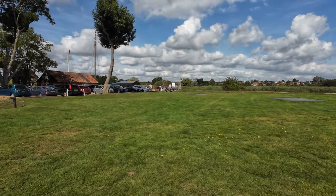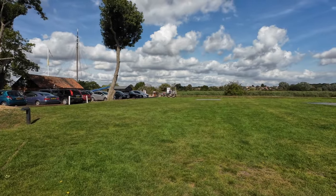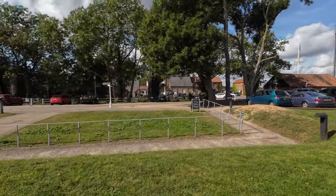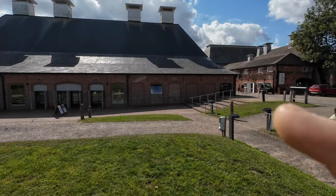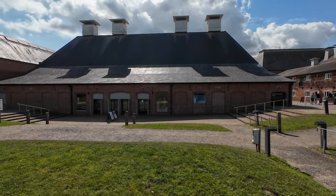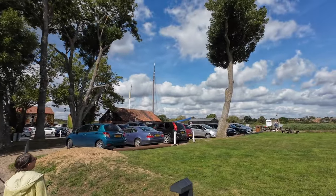Over there, river trips. So we can have a little poodle down the river on a boat. And then all these little units are all shops. And this here, right in front of us, is an art place and also a concert hall. Pretty magnificent place, isn't it? Big old boat there, can have a look at that.